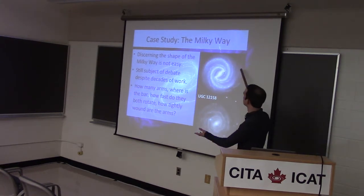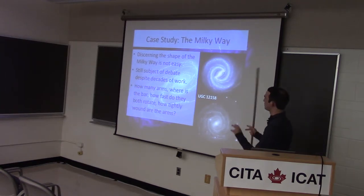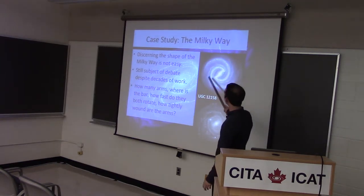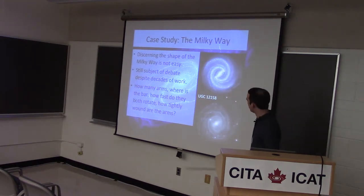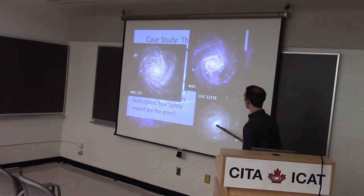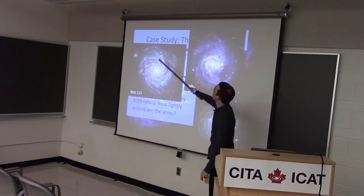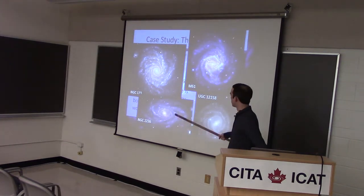So you've probably all seen this artist's interpretation before, from Churchwell et al. 2009. This is kind of the standard of what we think the Milky Way looks like, so a bar object in the center and a two or four arm spiral structure. And here are some external galaxies that are of similar shapes. So a small bar in the center with an arm structure of some kind in the outer disk. That's another one.